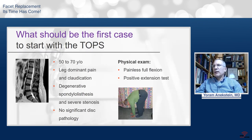Now, who is the right patient for having the first case? It should be a patient between 50s to 70-year-old with leg dominant pain, and his main complaint should be claudication. He should have degenerative spondylolisthesis and severe or at least significant stenosis on the MRI and no significant disc problem. This means no disc herniation, but also I look at modic changes. I don't like to see modic type changes in the disc with this patient.